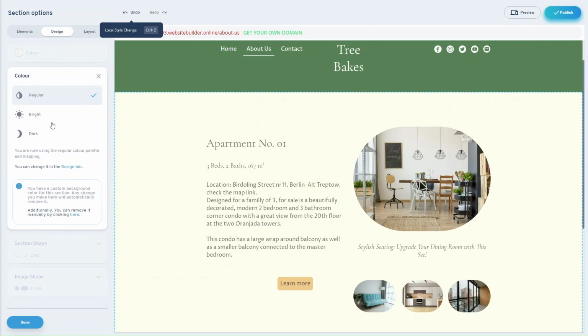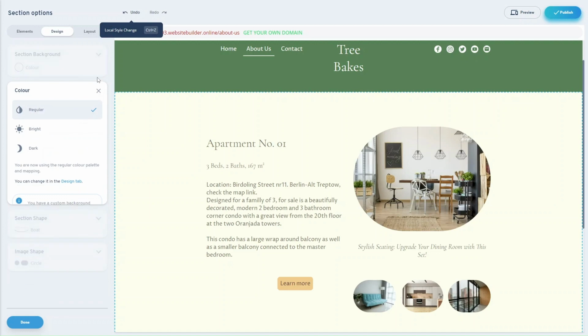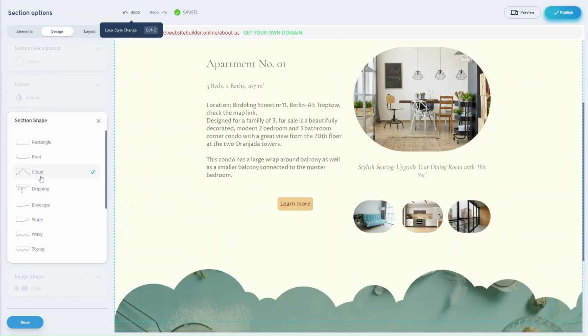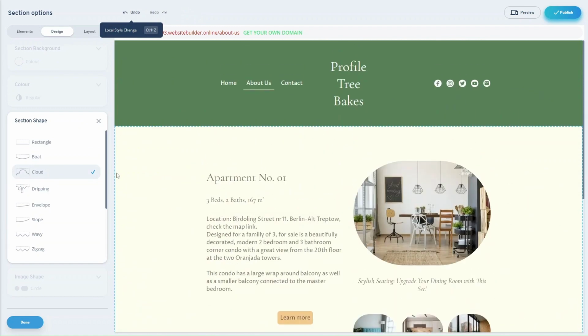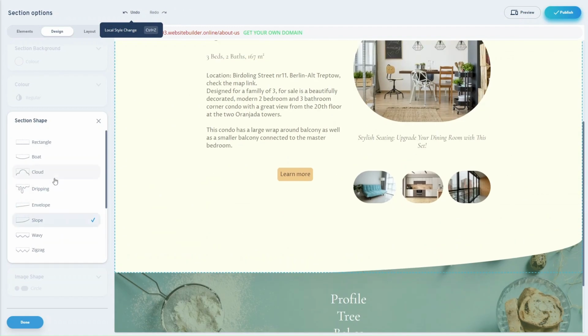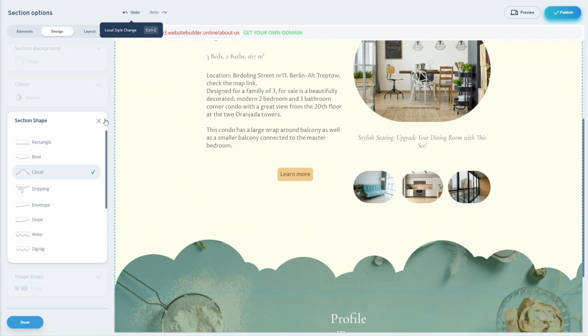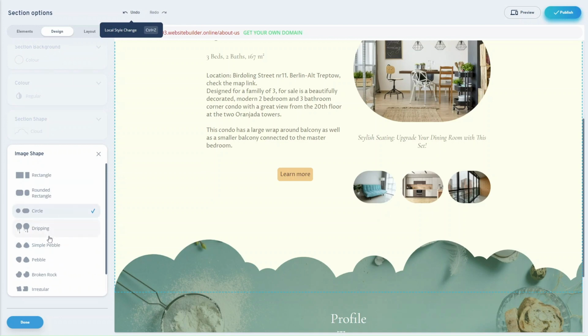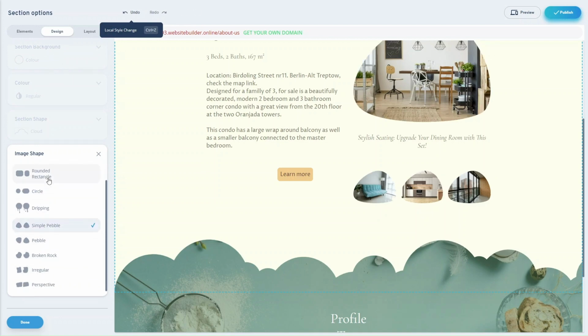We can change the type of color contrast, and we can change the section shapes. Right now it's boat, but what we can do is we can change that to cloud to match what we had before, but there's loads of other kind of options as well that you can use. And you can change the image shapes as well. So right now they're the circle, but we can change it to something that maybe fits in better with your branding.